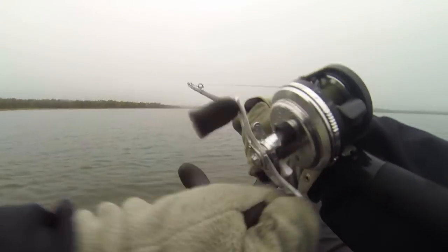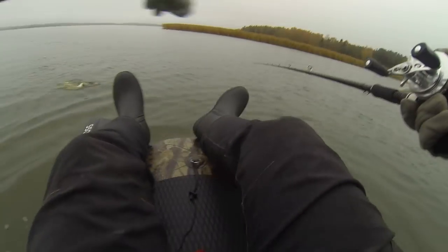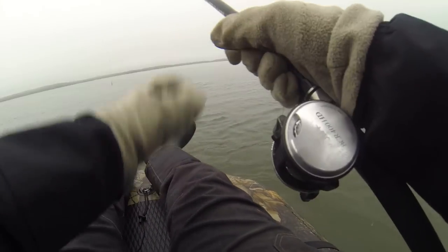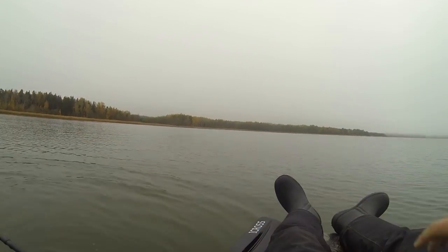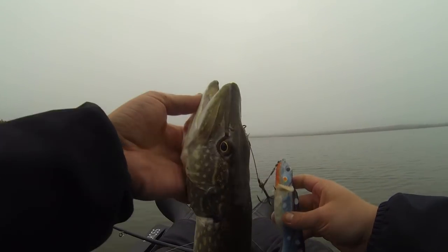There we go, there we go! Yes, yes, yes! About to move to the other side of this weed line. And here we have the first fish. Woo-hoo! Oh, what a relief. What a relief.